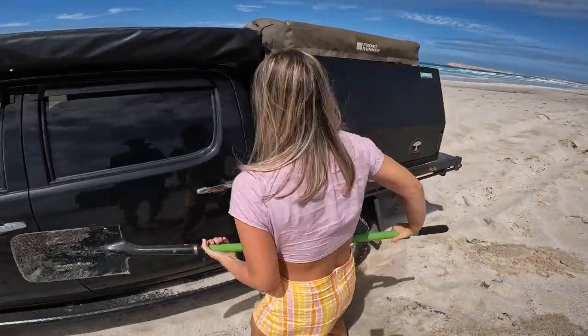Putting Helen to work with the shovel. I'll probably grab the Max Tracks out. I've got to turn around basically, so I might end up getting bogged again. And then I'll probably chuck the Max Tracks under, drop tyres and just see how we go. But I think we're going to head back towards the main campground a little bit. The sand is getting really soft and we're out here by ourselves, so we don't want to get caught out.